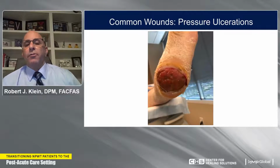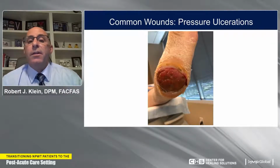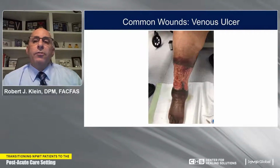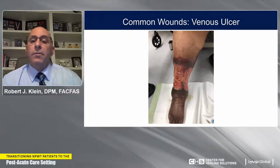Pressure ulcerations, ulcerations that are a result of pressure, have depth, have exudate. These are wounds that as well can benefit from negative pressure wound therapy. And lastly, venous ulcerations. These are highly exudative type of wounds. They have fibrinous material, cellular debris, infectious debris. Sometimes they have depth, and these are wounds that as well can benefit from negative pressure wound therapy.